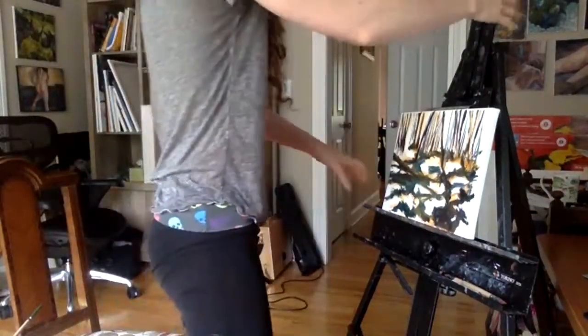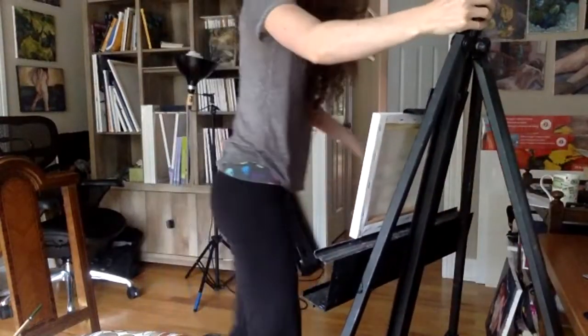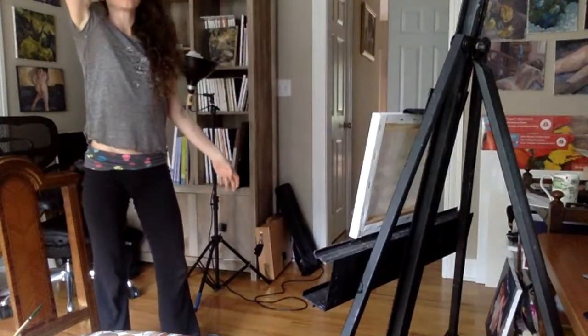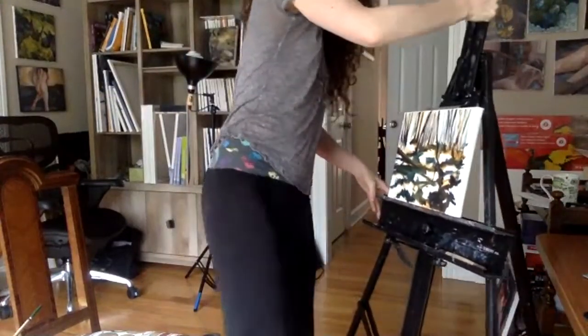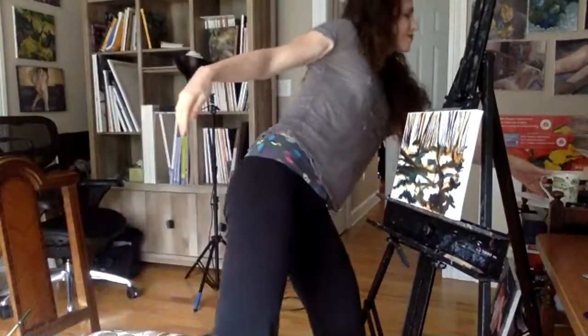So I'm going to step back and look at this and assess. Let's move it around. And then you can't see it now. That's okay. I can still see it. It looks very contrasty. Cool. Okay. I got to sit back down. Got to set my butt right down, and I'm going to take a 5-second coffee break.